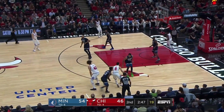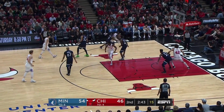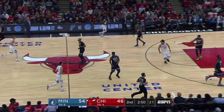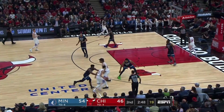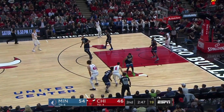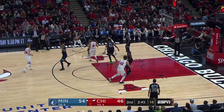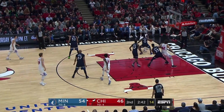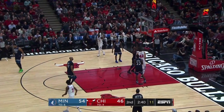This play does a great job of highlighting the weaknesses of switching ball screens. Robin Lopez sets a screen on Butler, which takes him out of the equation of guarding LaVine and forces Towns to switch onto LaVine. The Timberwolves do a great job of clogging the lane, and LaVine throws the ball back to the perimeter. Unfortunately, the Bulls do an even better job of finding the mismatch down low and feeding Lopez the ball right under the rim where he's too big and too strong for Butler.